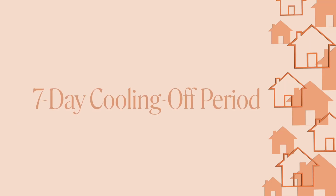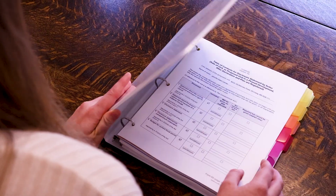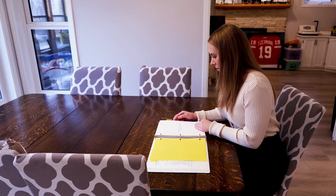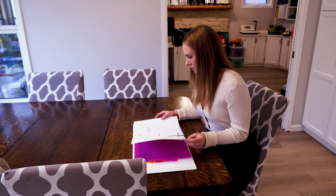The next difference when it comes to the purchase process of a condominium is the 7-day cooling off period. Once you have come to acceptance with the seller and the seller has provided you with all the required disclosure documentation pertaining to the condo you are purchasing, you will start what is called the 7-day cooling off period. During this 7 days, you will be able to review all the documentation for that condo, things such as the reserve fund study, bylaws, rules and regulations, the budget, the financials, all the documentation like that you will be going through during this time.